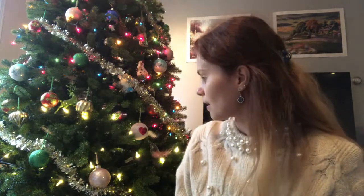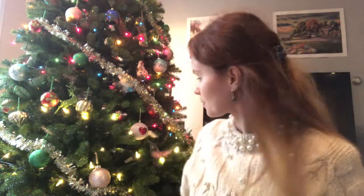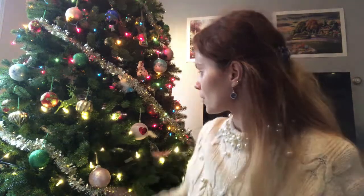Buy a present for the kids, and today is the busy day. So I am next to my Christmas tree. We decorate, and I think we're gonna buy some more toys to be more colorful. I like when it's different toys on the Christmas tree, not just pink and green or red and blue.